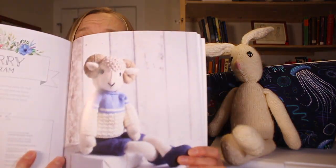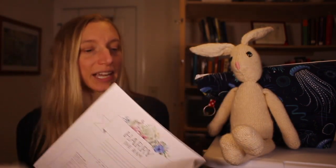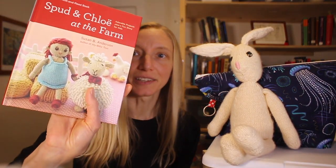I really love this guy as well. I think the ram is absolutely adorable. And his hair on his head reminds me a lot of the hair on Spud the sheep from Susan B. Anderson. So yeah, toy knitting, really fun. And if you're going to start toy knitting, I would absolutely recommend something like Susan B. Anderson's patterns because, like I said, they're a little more seamless and a little less making up at the end.